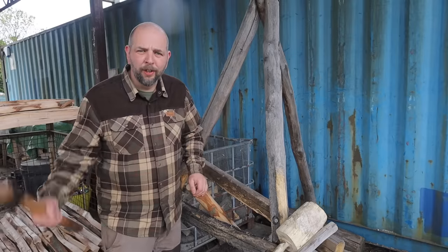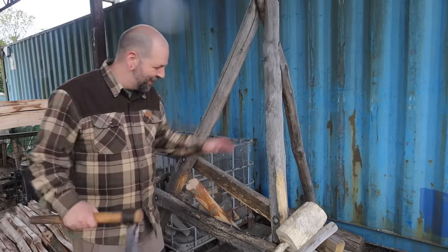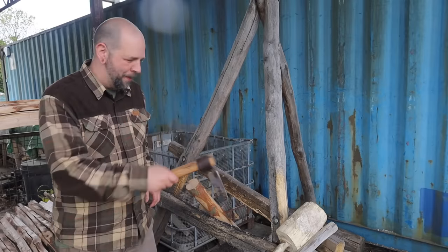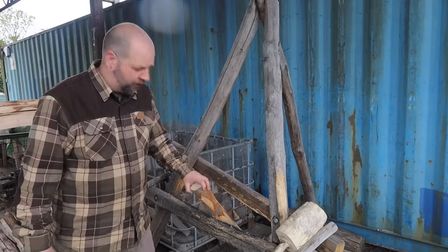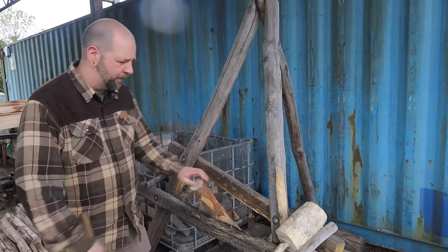And that's a hell of a lot quicker than using a draw knife. So we're on the A-frame here, got the froe and a mallet, and placed in the chestnut. We're just going to split that down into the pieces we need.